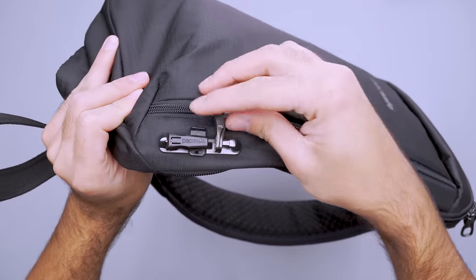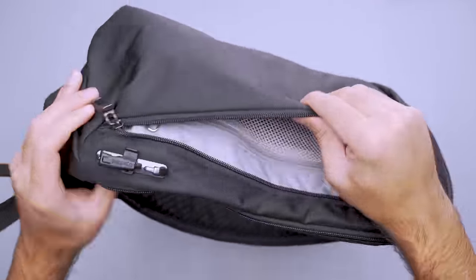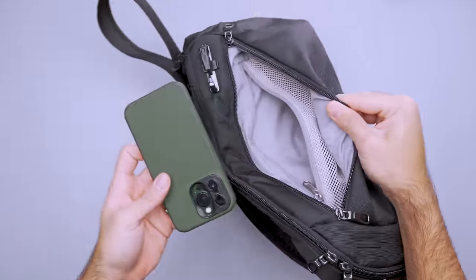Of course, it slows down accessibility some. There are no quick grab pockets because you'll need to take the time to undo all the locks to get inside. However, you can just keep them unlocked.